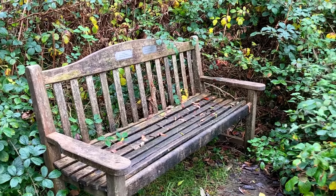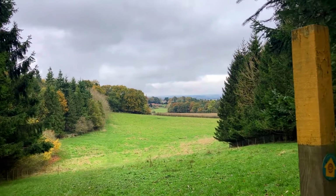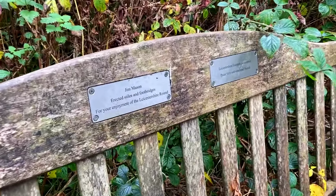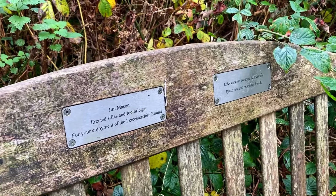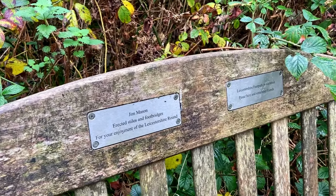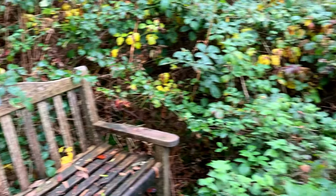So there's a bench here with this view, which, as I've said before, is part of the Leicestershire Round. And it's dedicated to a Jim Mason, who was integral with erecting the stiles and footbridges for the Leicestershire Round so people could enjoy the route. So thank you to Jim.